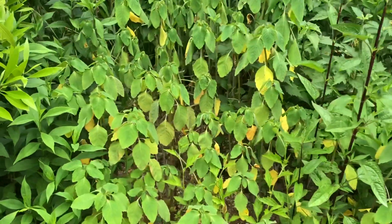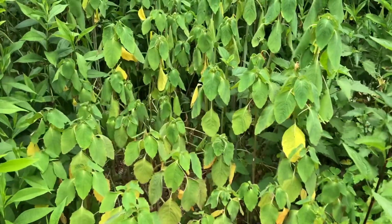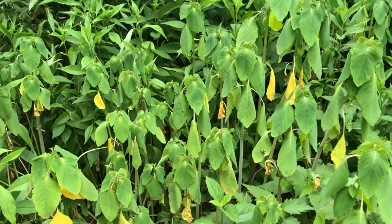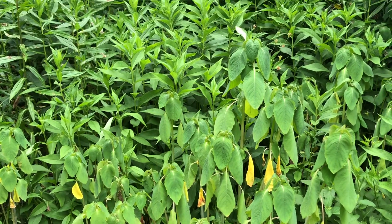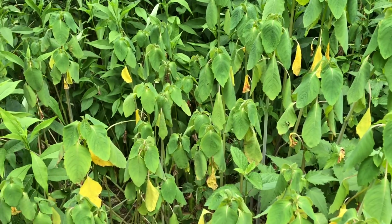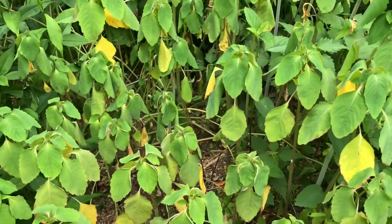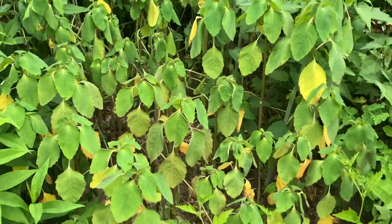Well, you can definitely see that it's been dry. And here is that impatiens omiense that I showed in my last tour here. And this is a great indicator of soil moisture level. See, it's flagged. We really could use some rain.